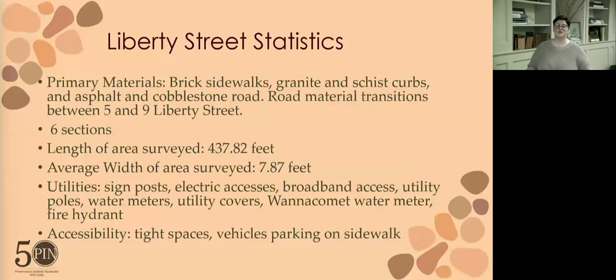And the road material transitions from cobblestone to asphalt between 5 and 9 Liberty Street, or directly across if you drew a line from the corner of 4 Liberty Street, directly across. We measured 6 sections, so we did 6 parcels. The length of area surveyed was 437.82 feet. The average width of the sidewalk completely was 7.87 feet. So it's a little bit wider than what we experienced on Winter Street.